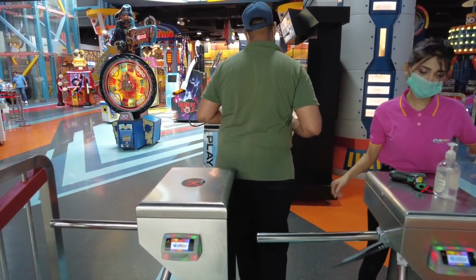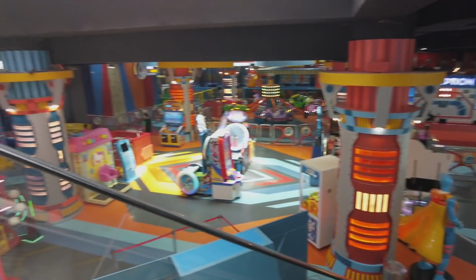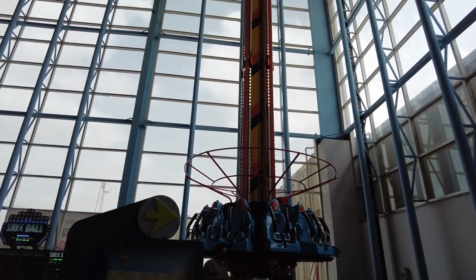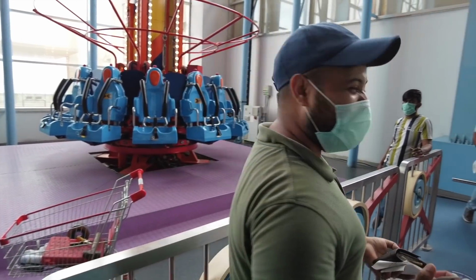We're going into Wonderland. Try some rides. This is also my first time. Well, this is a different experience. We're gonna go on some rides in here, see what Pakistani people do for fun. It's crazy. We're going to the top floor. But look at all this at the bottom. What do you want to do first? We're gonna start out with the big one. A drop. Wonderland, screams of happiness. Let's see who screams first. If you thought it was unsafe to go to Pakistan, I don't think you were thinking this.